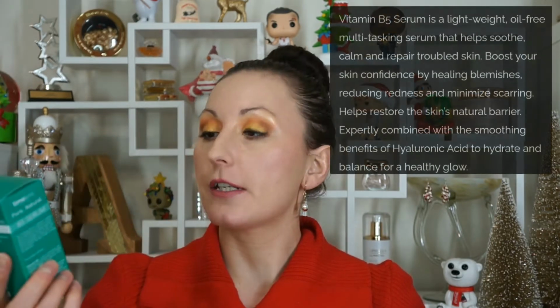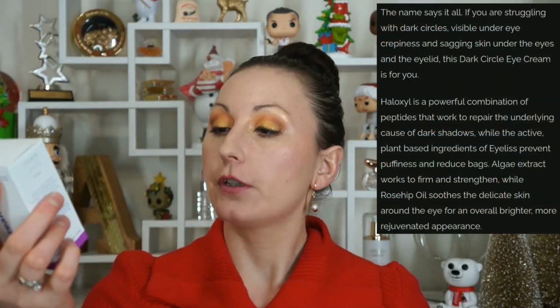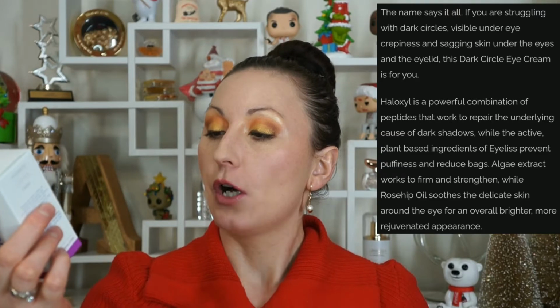First item is their vitamin B5 serum with hyaluronic acid. This is a hydrating serum which you can apply either morning or evening. Then I have their eye cream. Previously I had their hydrating one which comes in a pump, but I decided to give a try to their dark circle eye cream with hyaluronic acid, Matrixyl and eyelash.